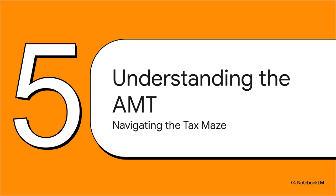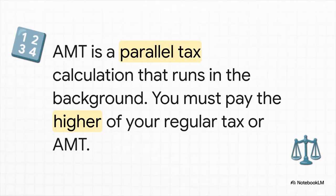Okay. Time to talk about the one thing that causes the most headaches and confusion, the alternative minimum tax, or AMT. If you exercise your ISOs and then hold on to them past the end of the year, you are probably going to run into this beast. You know, the best way to think about the AMT is like it's a parallel tax universe.